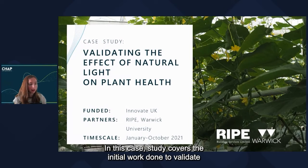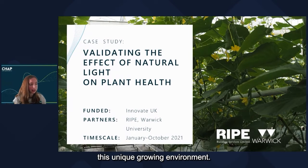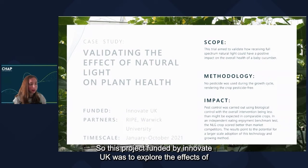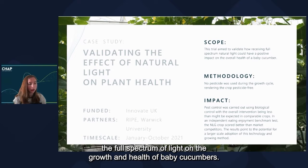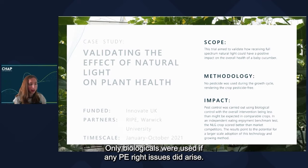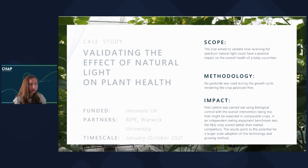And this case study covers the initial work done to validate this unique growing environment. So this project, funded by Innovate UK, was to explore the effects of the full spectrum of light on the growth and health of baby cucumbers. No pesticides were used in the growth cycle, only biologicals were used if any pest issues did arise.